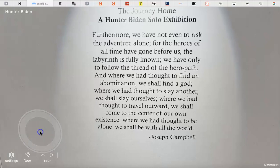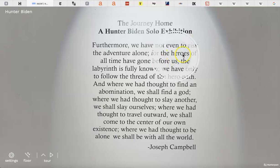This is not a work of art. This is just some letters on the wall of this gallery. The Journey Home, a Hunter Biden solo exhibition. I'll read this. I might as well. I've already, oh, it's 40 minutes. Why not?